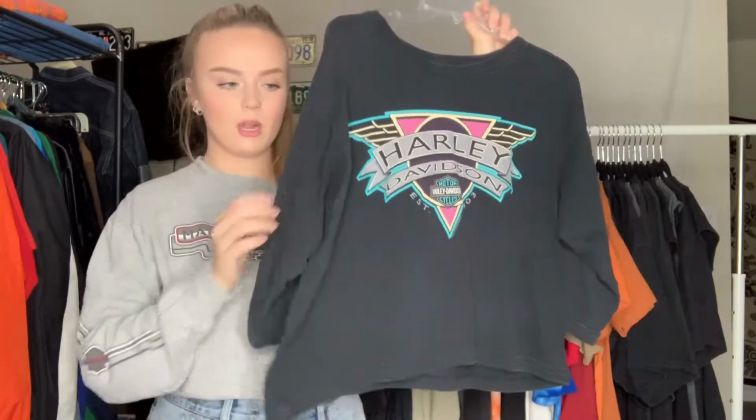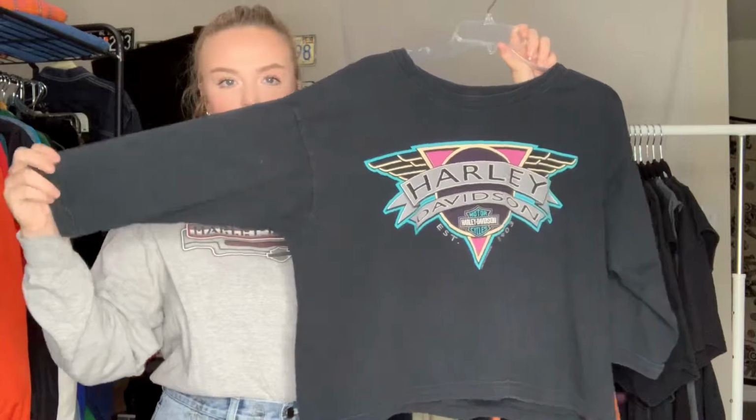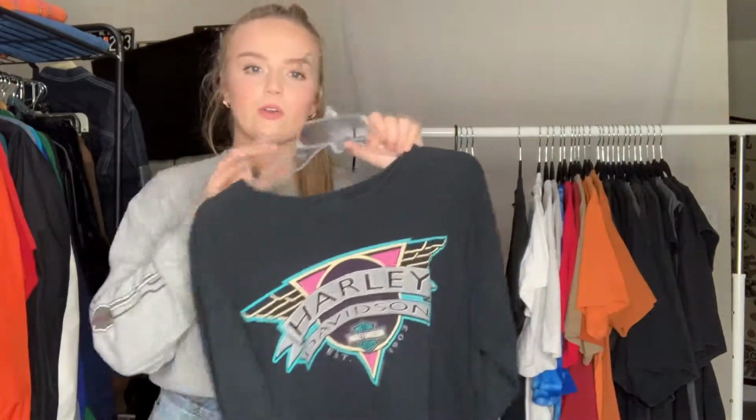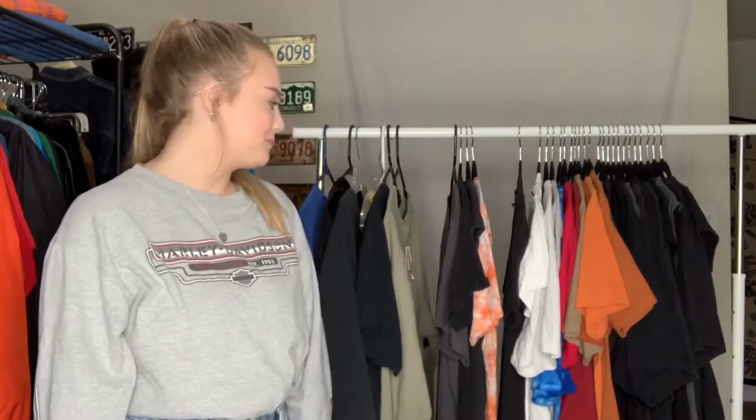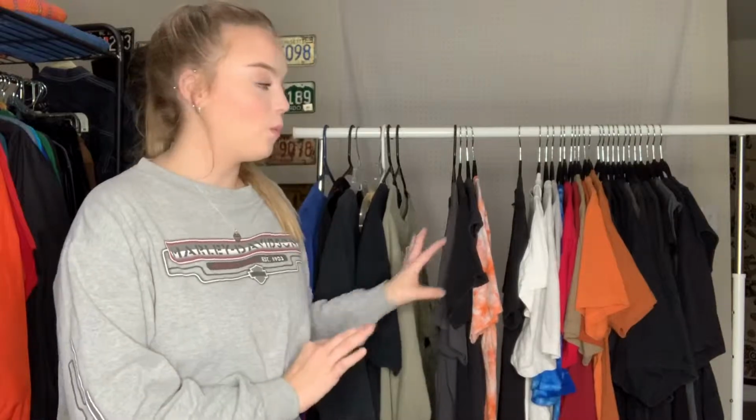It's kind of got a cropped fit, and then almost like batwing sleeves, and they're quarter sleeves. But what drew me to it was the colors on the front. And it has the typical Harley logo and then the location. I think it's really cool to find tons of different Harley locations and have one from every state. I think that would be so cool. Also, you could pick one shirt wherever you travel for vacation. I don't know. This is the one thing that I do collect, and I absolutely love all of them.